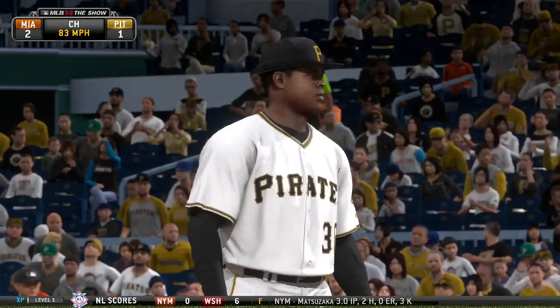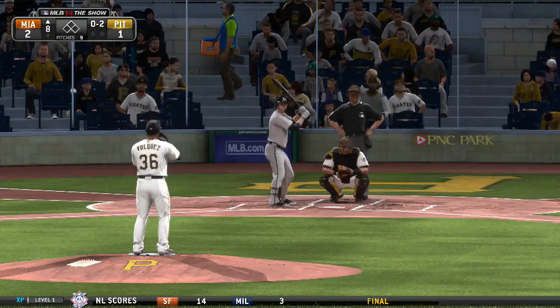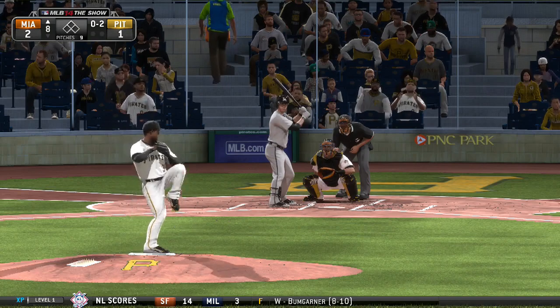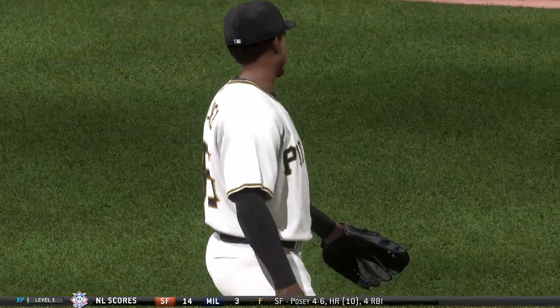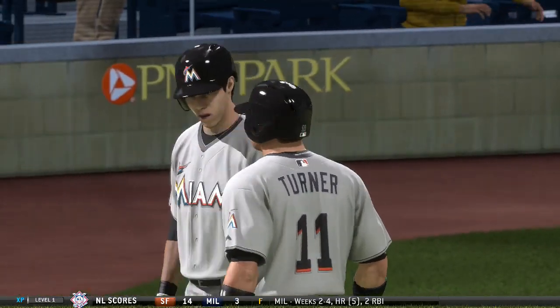Not able to hold on there as he swings through a pitch in the dirt, and it doesn't look good for him now. Down 0-2. And he struck him out. Yeah, in the 8th inning of a one-run game, it's always important to get that first out, put that offense on their back heels.